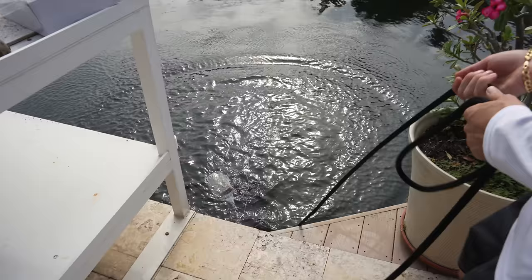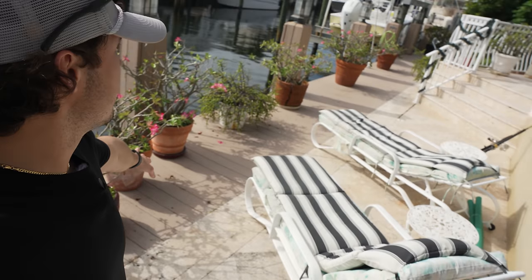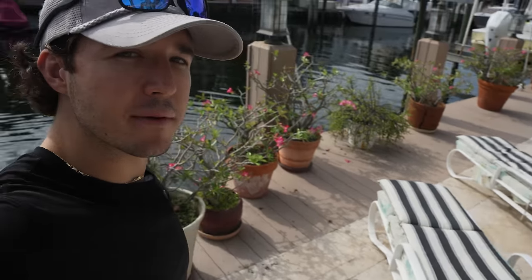Perfect. That's what we wanted. Now, this is a brand new dock, like we mentioned. We usually do this at my house, and it's definitely a little bit different of a dock. They love their plants. As you can see, we got about 15 plants in the span of about 7 feet. So we got a lot of plants to work around and go through.